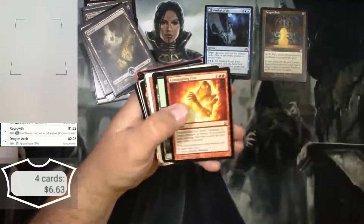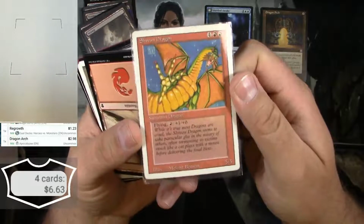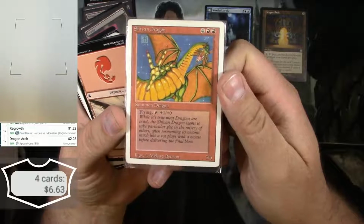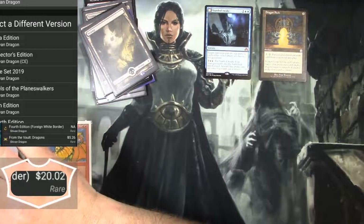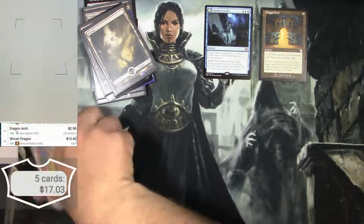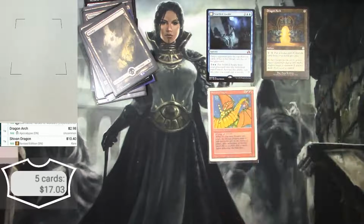Swamps and Plains. Oh, there's that revised Sheevan Dragon. This was the bait card, and it's definitely the best card that we've found so far, almost halfway through this box. So, not a fourth. It's actually a revised. So it's a little better. Yep, $10.40. So that was the big chase right there.